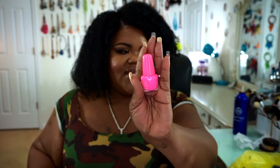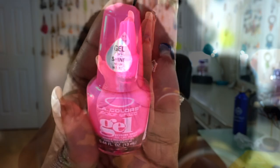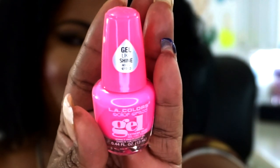And the final thing that I got, since I went ahead and got this right after Mother's Day, they had these LA Colors Color Craze Gel. And I got it in hot pink. So this is more of a neon pink. On screen is showing up bubblegum pink. Let's see if we can change that. It's a neon hot pink, and it is from LA Girl. I'm sorry, LA Colors. Get it together, Lynn.